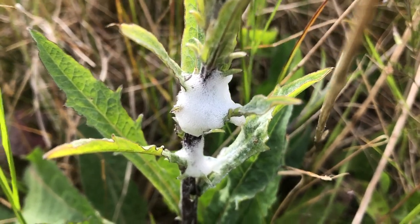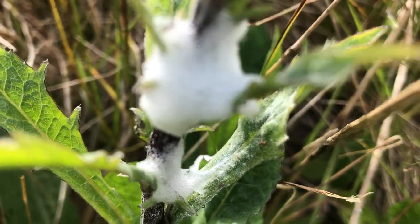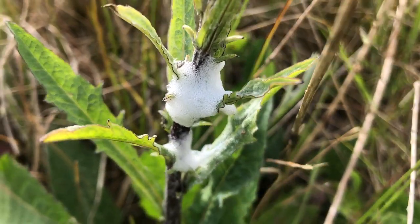When we were kids, we always used to call this cuckoo spit, but it's the larvae of a frog hopper. It's inside there, growing.